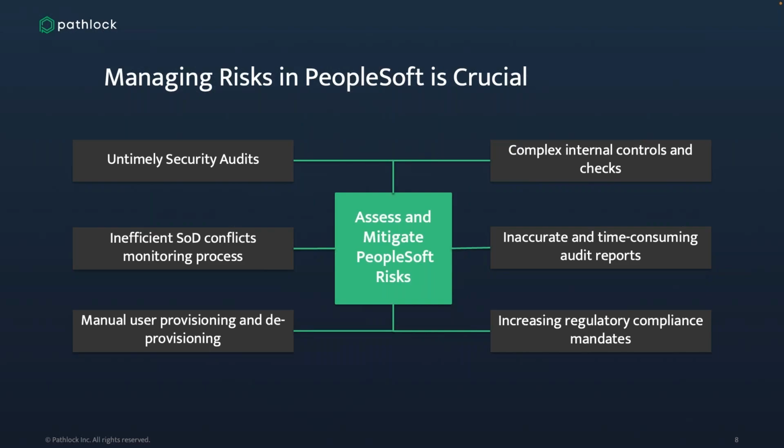Sometimes when you're dealing with a PeopleSoft system specifically, you can have very complex internal controls because of the way the application itself works and the way your organization is structured as a whole, with how you have data owners and managers and who really needs to approve this or who needs to review that particular access, and do the auditors really understand where all of the data is being accessed and have the insight into those, which really blends into the inefficient SOD conflicts in the monitoring process. Many times it becomes an issue of just understanding who's looking at what data.